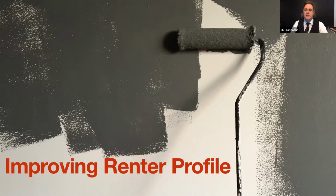Number one is improving your renter profile. One of the very interesting ways, and probably the best way, to improve your renter profile is to renovate. And you'll see that as we go forward. If you are currently dealing in the low income space, or in a space that is below your standards and you want to raise that standard, renovation is the way to get you there. There are things you have to watch out for, which we'll talk about, but improving your renter profile is a good reason to renovate.